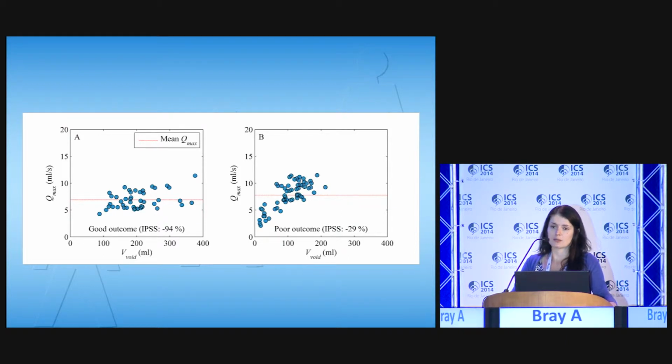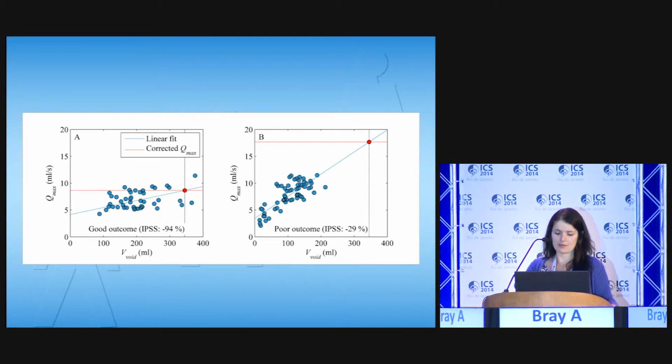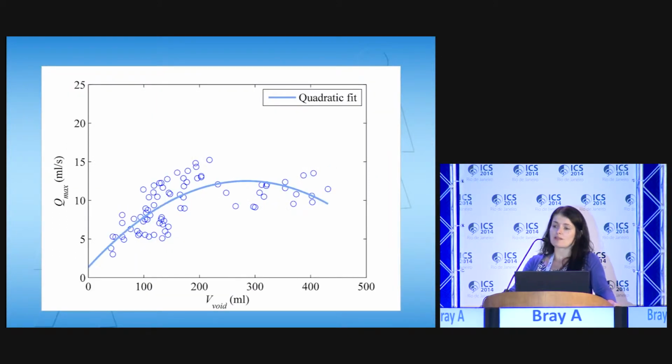Their values of mean Qmax are extremely similar to within 1 milliliter per second, but their linear fits are very different, so that their volume-corrected Qmax at 345 milliliters are 9 milliliters per second apart. Given that the Sirocki nomogram is closely approximated by a quadratic equation, we also looked at using quadratic fits between Qmax and V-void to predict outcome. And although these fits were a better fit to the data points themselves, quadratic fits did not perform as well in terms of predicting outcome.